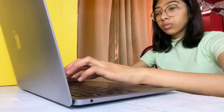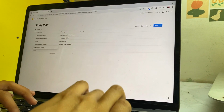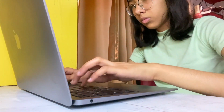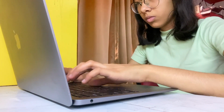I have 6 subjects which I need to prepare for, so I'm just writing all of these subjects down and also planning out how much time it will take to study each subject. So I draw out 3 columns on Notion and then I'm writing down which date I want to study what subject and how many chapters I want to cover in each day. It gives me a clear plan and layout to kick off my studies, and it just helps me so much.